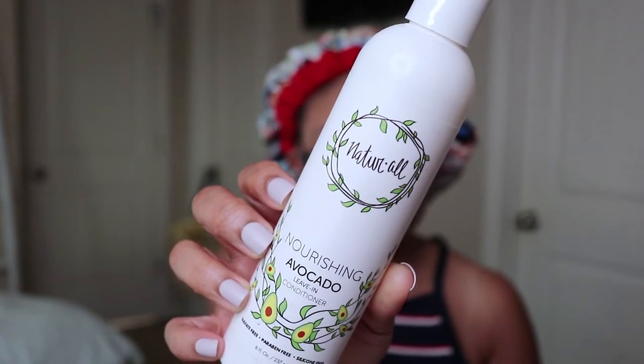Avocado Leave-In. Okay, so I'm really excited because we are on the right track with a lot of great products for my wash day. So far I have not got any products that are my least favorite. So I got a great shampoo, I got a great mask, and now I have a really great leave-in. So now onto my stylers.